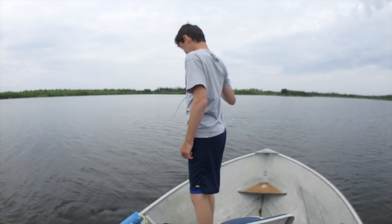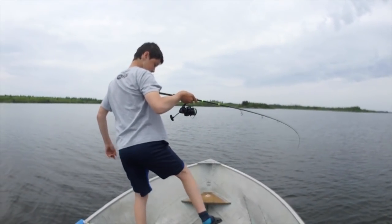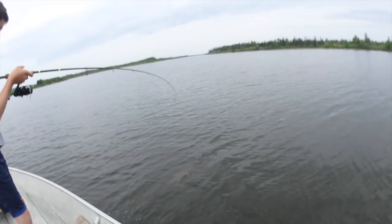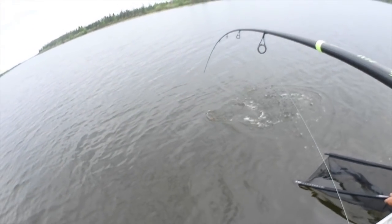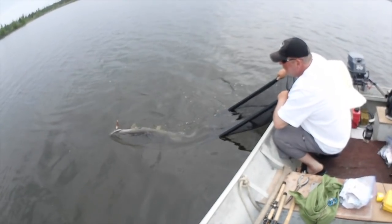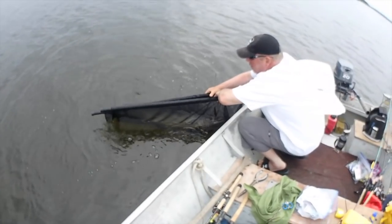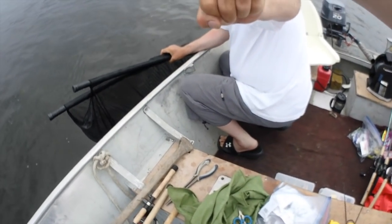You definitely got to try and get it onto this side of the boat where there's no rods. Then come back here. Good job. We got it. Yep. Come over here. Yes.